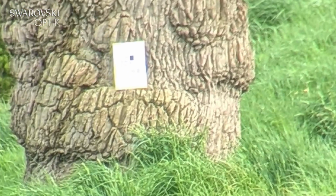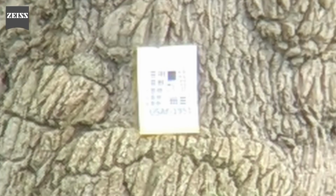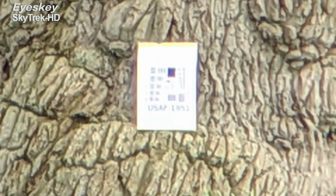Blow up the pictures and we can score them. Swarovski 0 points, though you can see that if it weren't for the contrast it might score 1. Zeiss scores 2 points. Can you see the slight orangey change in colour around the target image? That's a chromatic aberration. The old Swarovski didn't have that. The iSki Skytrek HD also has chromatic aberration, and the 2 score is just about okay, though the 1 score does not pass, so you can score it 2 or 0.